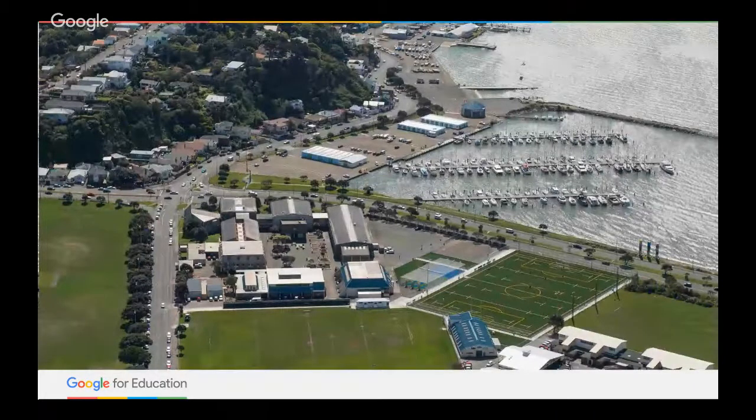Here's St. Pat's. We're situated in Wellington, New Zealand, founded in 1885. I think we're the oldest Catholic boys' school in New Zealand. State integrated secondary, about 830 students. And we're decile 8, which means we tend to be towards the top end of the socioeconomic spectrum, but we do have a large contingent of refugees and families from very low socioeconomic backgrounds as well.